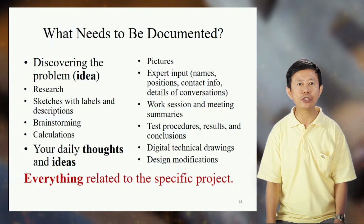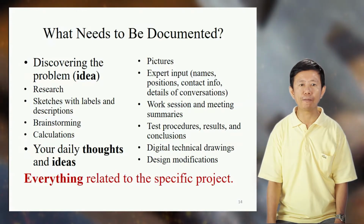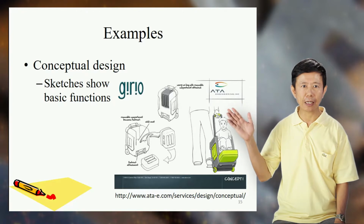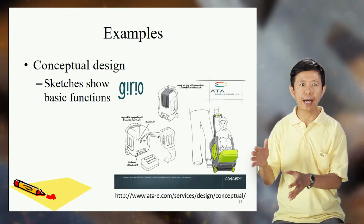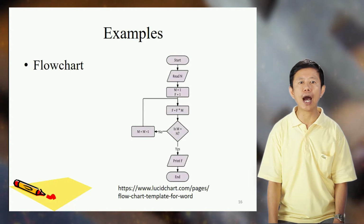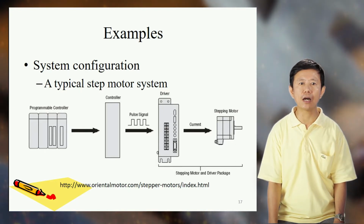I hereby use some visuals to show you examples of what you might want to put in your engineering notebook. The first example is a conceptual design of a luggage transformer. It's easy to understand the basic function of the luggage: the upper compartment can be detached, then attached to the bottom at the footrest to make a child seat. Next is a simple flowchart in computer programming. And next is the system configuration of a typical step motor system. You can tell the system consists of what key components and the signal flow between them.